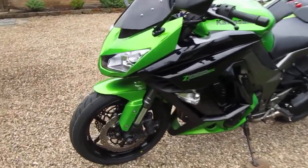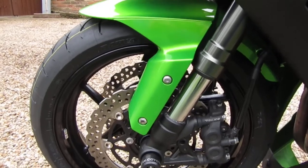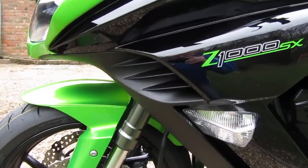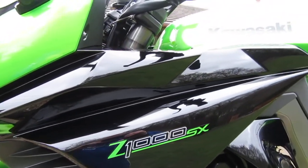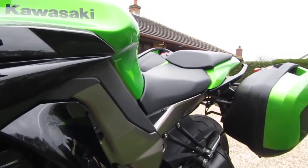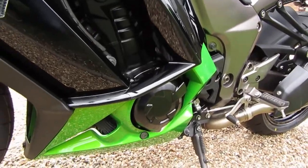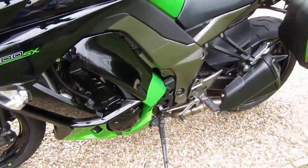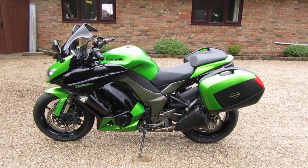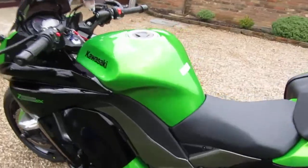I'll just do some close-ups for you. There's barely a mark on this bike. It really is super clean. We've just carried out a service on her as well, and she will also come with 12 months MOT. So with those new tyres, there's absolutely nothing to do, nothing to spend. Just get on and enjoy riding.